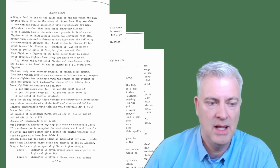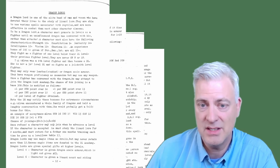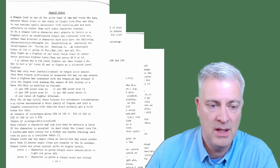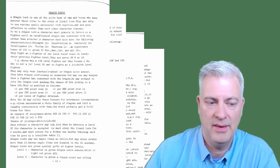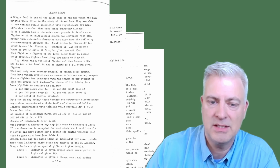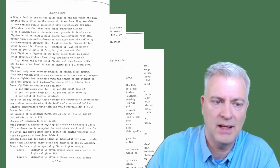So there you go. They will get +1 to hit and damage in combat against reptiles because they understand their anatomy so well. They will never knowingly kill a dragon or be part of a party that has done so. So it's an interesting idea. They don't really talk about where this was inspired from, but I like it quite a bit.